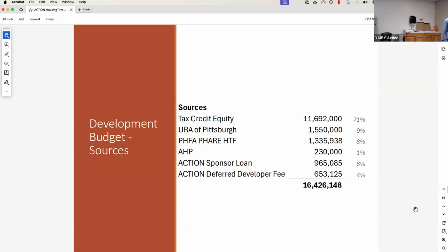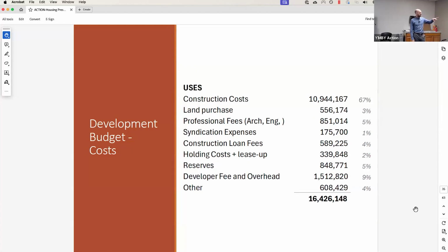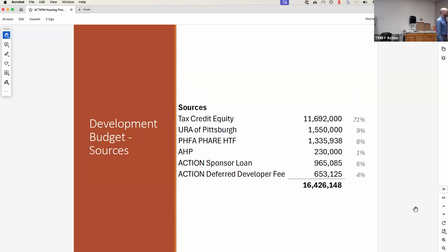So we put in almost $1 million of our own money, and then we deferred our developer fee. So when you think back to the last slide of about 1.5 million, I think is what we had, it's basically all plugged back into the project. So not ideal. This is not the best case scenario, obviously, but we also get funding from other foundations that we can pull from. So this is the joys of being a low-income housing developer. Next slide.